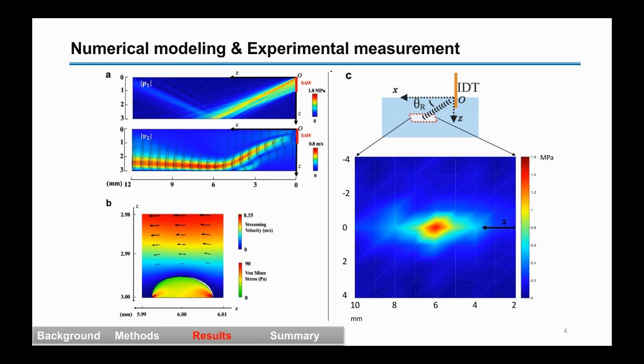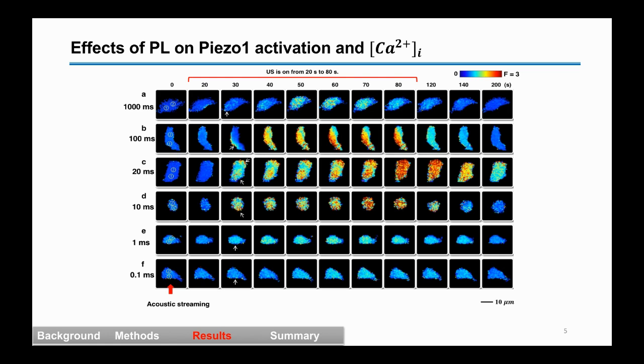We performed numerical simulation and pressure measurement to characterize the performance of our transducer. We found that acoustic streaming-induced shear stress is the dominant factor for eliciting the calcium response in this study. We observed inhomogeneous distribution of the von Mises stress inside the cell at both the leading and trailing edge along the shear flow direction. We varied pulse length but kept the same total acoustic energy delivered to the cells.